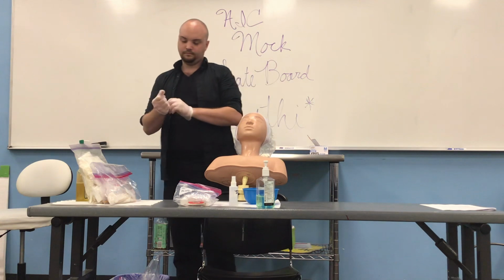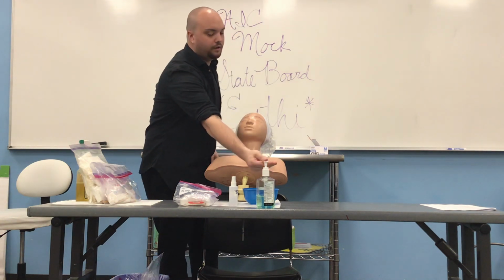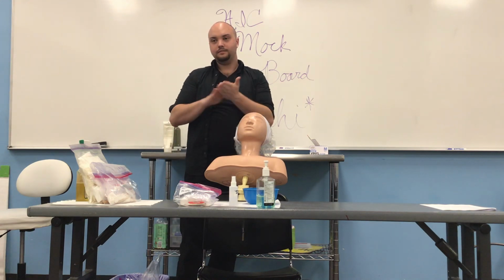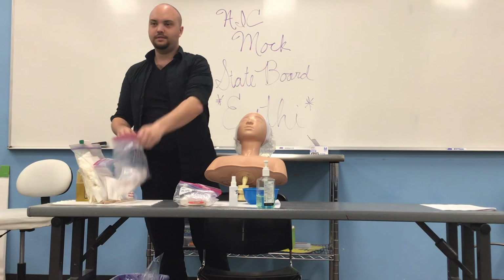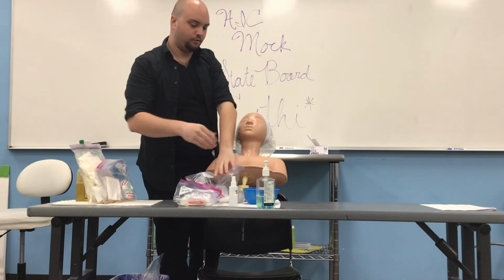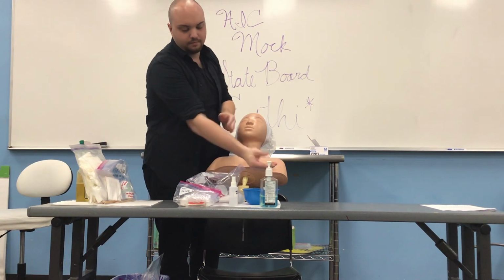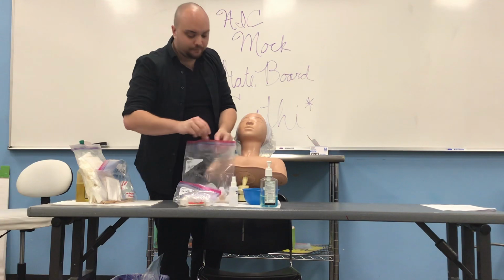Remove the eye pads, throw out your gloves. Last part of every section is setting up for the next section. Hair removal of the eyebrows. We have 4 products in here. Oh, my hand sanitizer went off my trolley. Should have disinfected that.